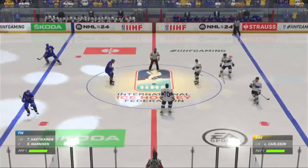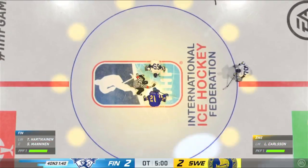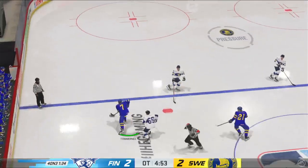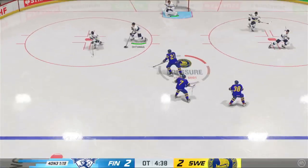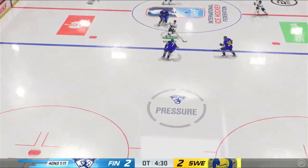Who's walking away with the W tonight? Overtime should give us an answer, and they're ready to drop the puck. Oh, everybody's up for this one now. We are underway for overtime. Comes up with the stop. Through the neutral zone, moving the puck along the side.